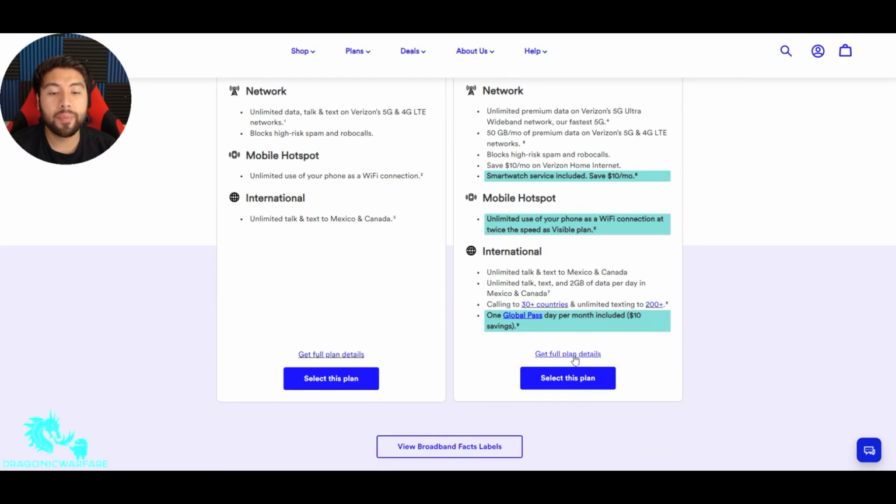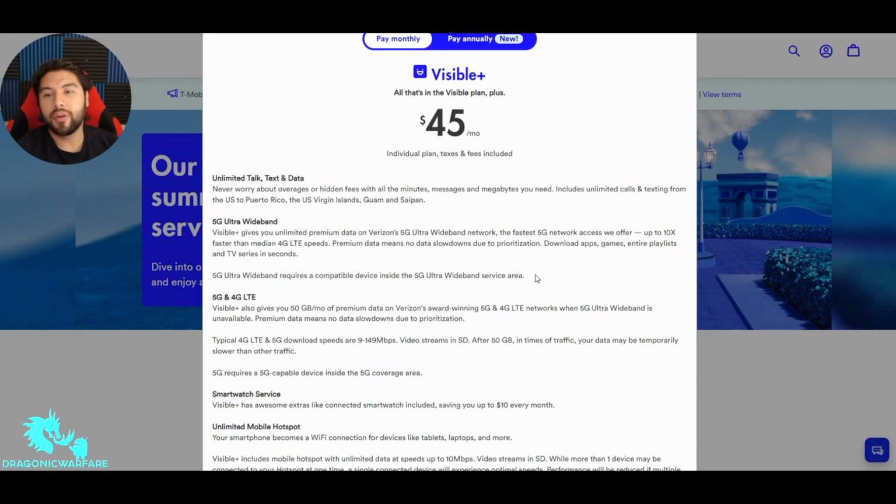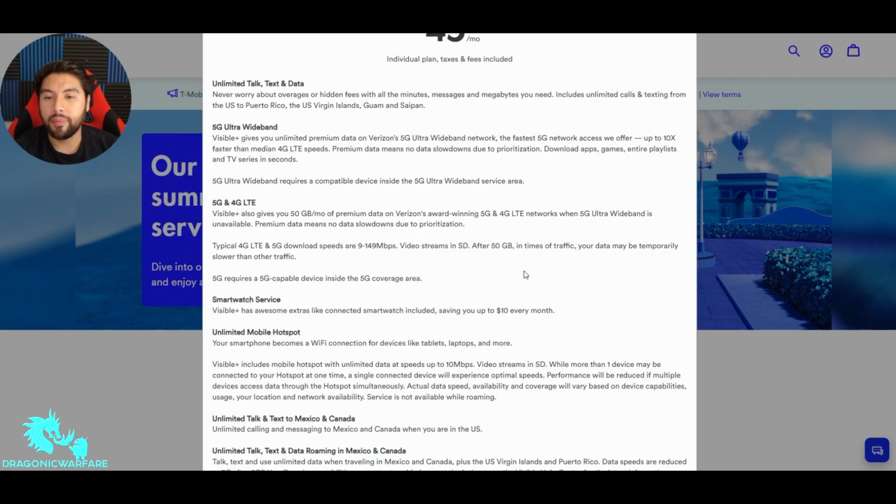Basically, if you guys don't know what the global pass is, and here we go, here's more information on this. We'll get into that basically, but limited hotspot, and like I said, it is capped at 10 megabits per second. Video streams at SD, but it is nice to have. So pretty cool there.